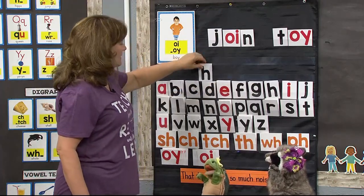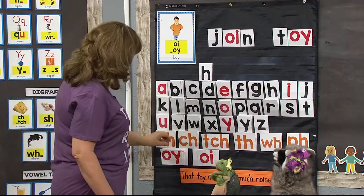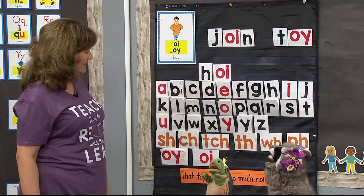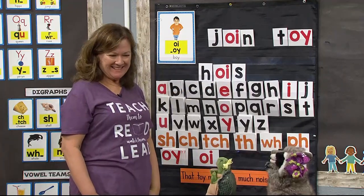Oh, yeah, got it. OI. And that's in the middle. I think OI is next. That's right, because this is not the end of our word, is it? Hoist. Oh, that's the S. Hoist. You got it. And then my favorite letter is a T.